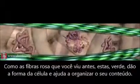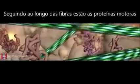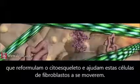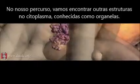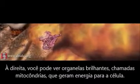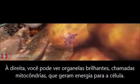The fibers, shown in green, are part of the cytoskeleton. Like the pink fibers you saw before, these give the cell shape and help to organize its contents. Crawling along the fibers are motor proteins that reshape the cytoskeleton and help this fibroblast cell to move. On our way, we will encounter other structures in the cytoplasm, known as organelles. On the right, you see glowing organelles, called mitochondria, which generate energy for the cell.